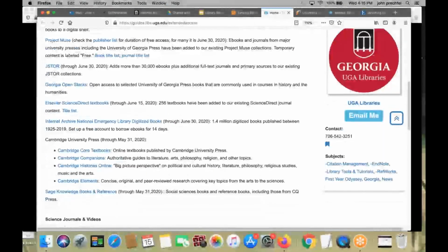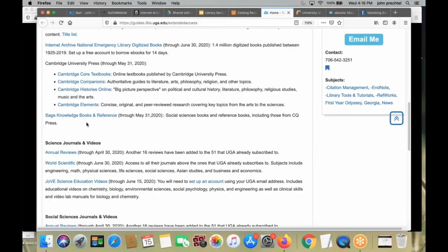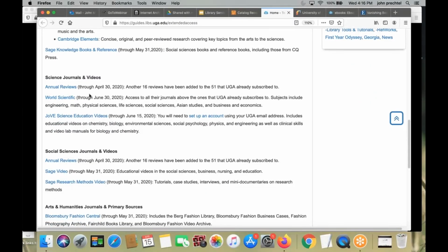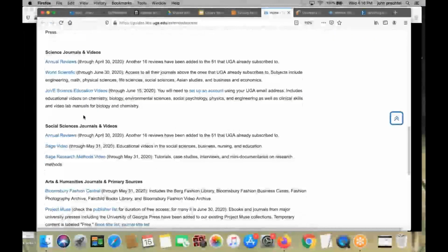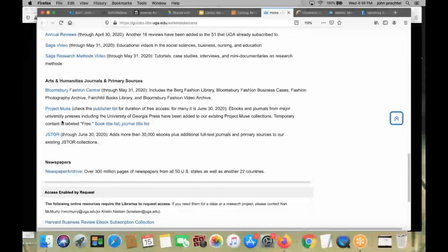Cambridge has a variety of different sets of ebooks that you can get to now through the end of May, and similar with Sage Knowledge Books and Reference. And if I go down further, there's several sources for science journals and videos, education videos, JoVE science education videos. It's worth knowing about. All of these really are. There's Sage Research Methods videos that you can get to through the end of May. In the arts and humanities, we mentioned Project Muse and JSTOR. There's also Bloomsbury Fashion Central. If you're in that area of research, it'd be worth checking that out.